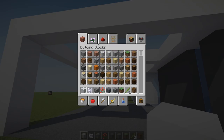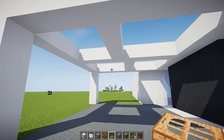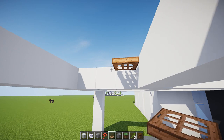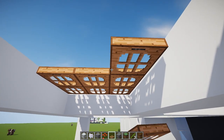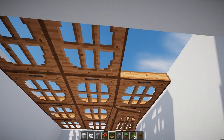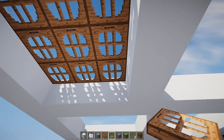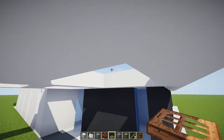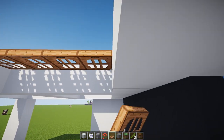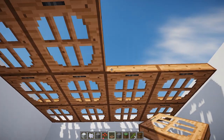All right, and then I was thinking about doing something like putting some of these guys in there. Maybe. Let's see how bad this looks. That doesn't look bad at all. There we go. Nice. Okay. Let's fill all these in.